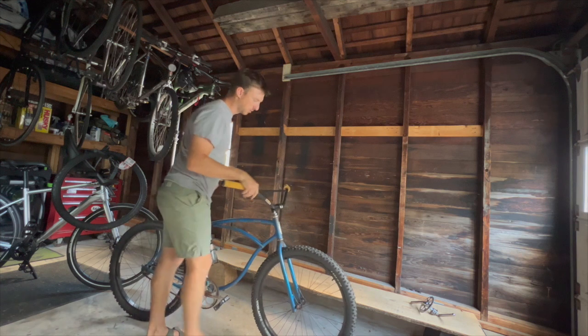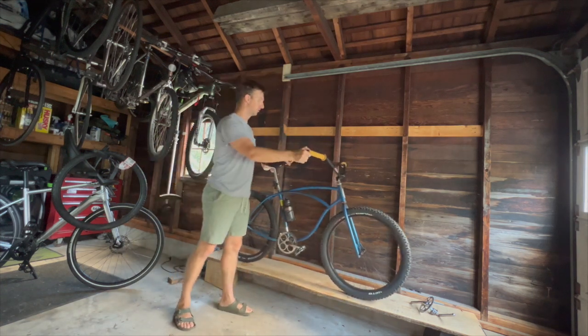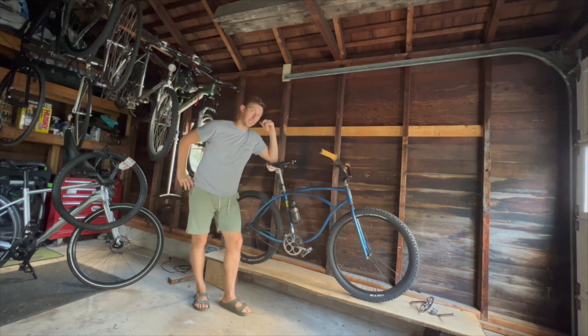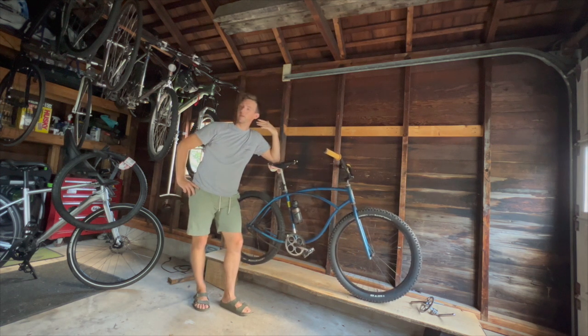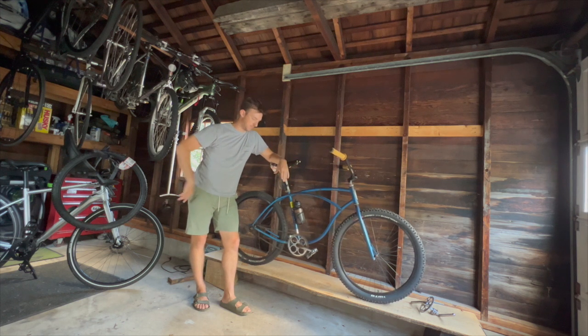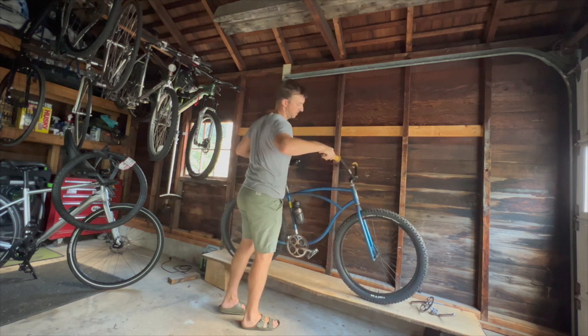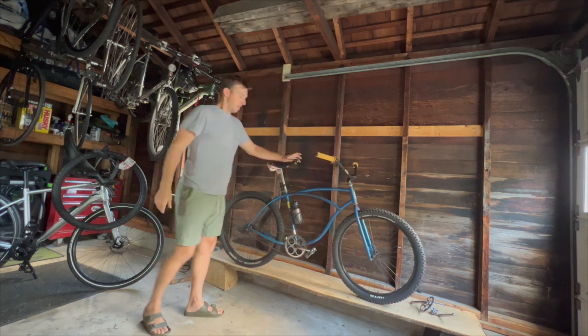On the topic of Schwinn still, I'm on a kick, I know. I'm on a huge vintage Schwinn kick. I'm a little bit burnt out on the high-end stuff right now. So I've just been riding this lately, and I think I put 40 miles on it in the last week. So this thing's super rad.